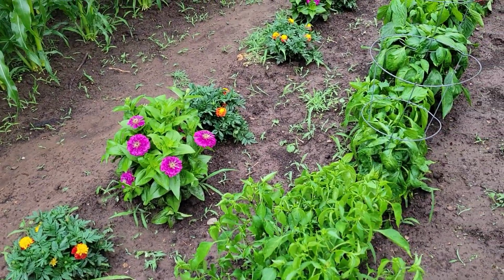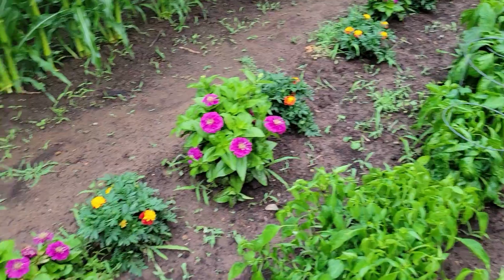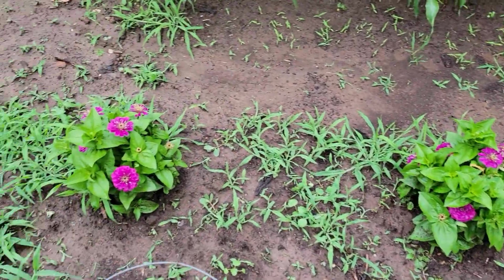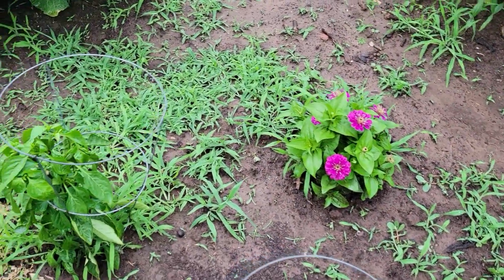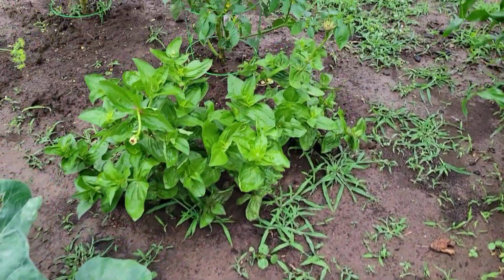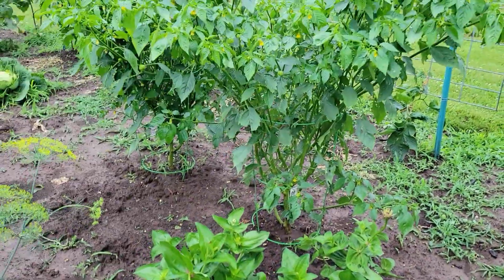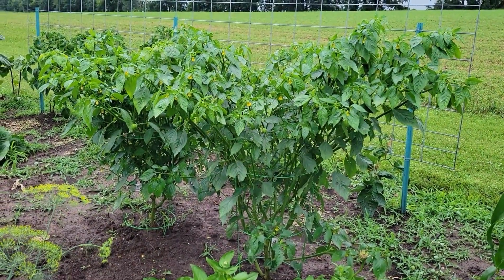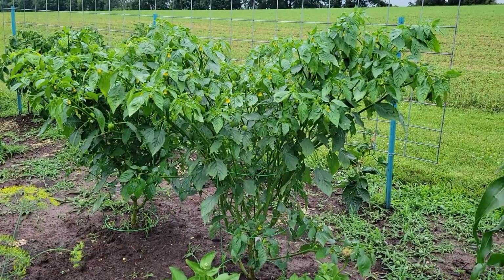I had to pull one of my zinnias. It was just dying. Not really sure why. They did get frosted really bad, so I'm wondering if that has something to do with it. Man, this crabgrass is awful. Another giant zinnia next to my tomatillos. I did not know that they get this big.